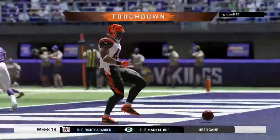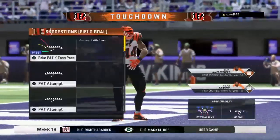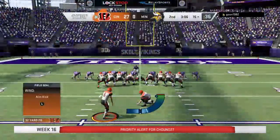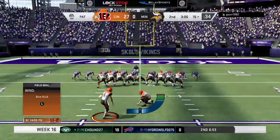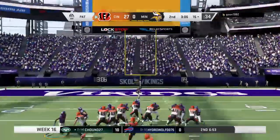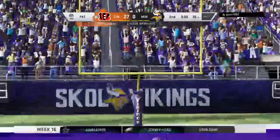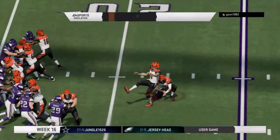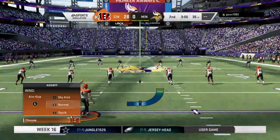And he takes it into the end zone. Touchdown, Bengals. A great play there. On his way to a monster game. 3 first-half touchdowns. And the Bengals widen their lead. Extra point right down the middle. And the rout is on here in this first half.